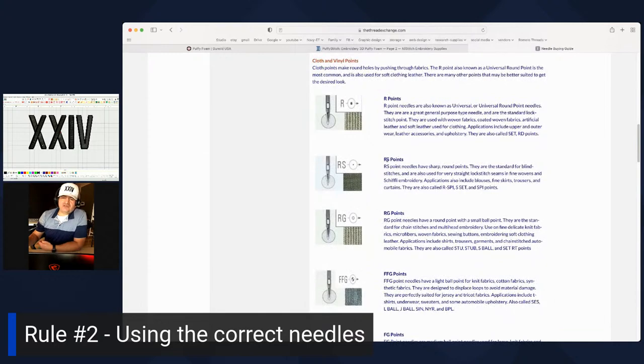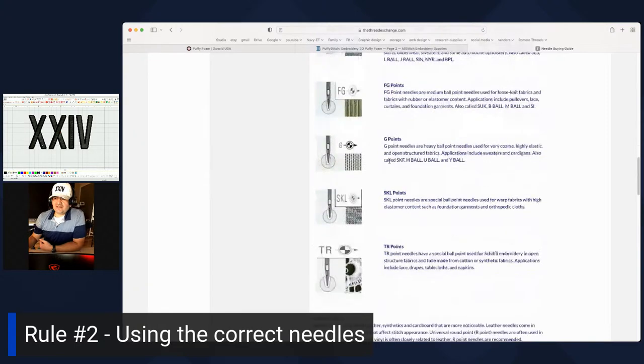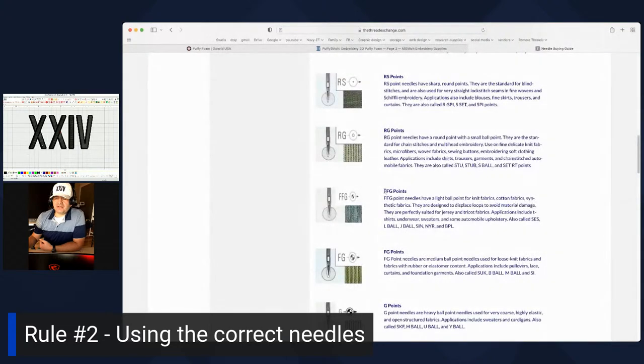So if you're going with needles, you want to get a 75 or 80, and you want a sharp point, so either an R or an RS. And then one other thing: these are all ball points. You want to stay away from FFG.